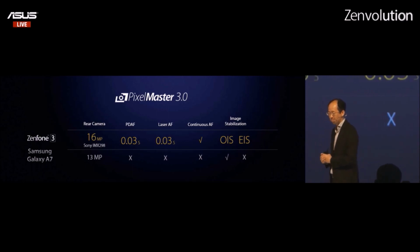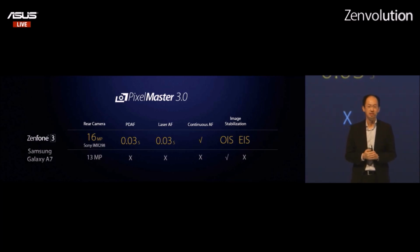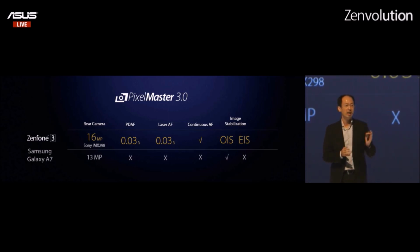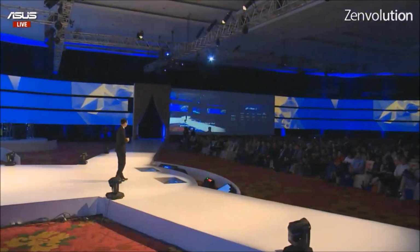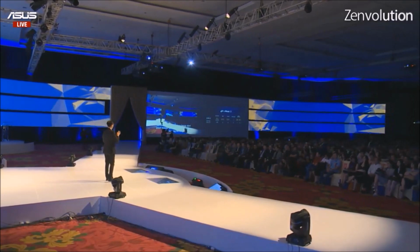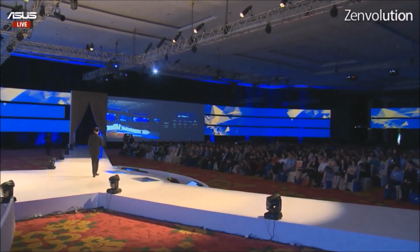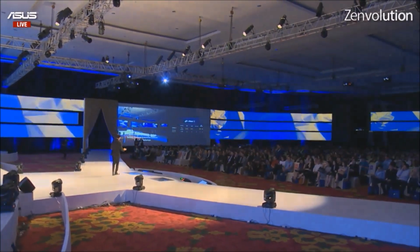You can see, from Pixel Master 2.0 to 3.0, we think we have made a huge jump. And if we compare to Samsung Galaxy A7, we have a 16 megapixel Sony IMX298 camera compared to Samsung's 13 megapixel. We have the advanced face detection autofocus with only 0.03 seconds, Samsung does not have. We have the laser autofocus, Samsung does not have. We have the continuous autofocus, Samsung does not have. We have the EIS, Samsung does not have.